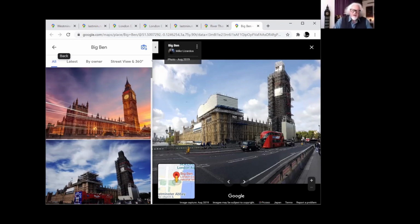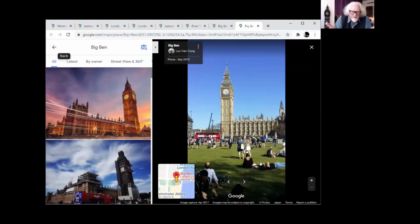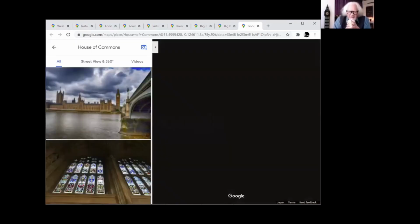The good news is that from this month, it's gradually being revealed. The roof tiles have just been revealed, the scaffolding taken away, and probably by the end of this year, we will go back to the real Big Ben, which of course looks like this. A wonderful icon of London, in fact, an icon of Britain. And you can go inside, and I hear that they're actually putting a lift in, so that would be nice.